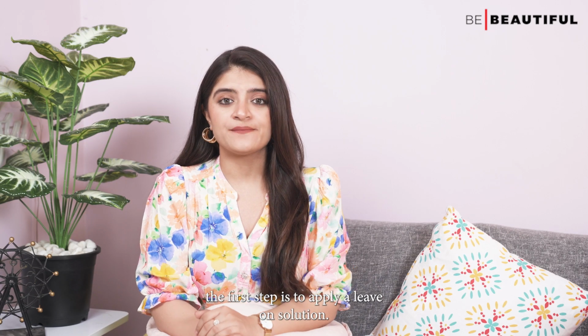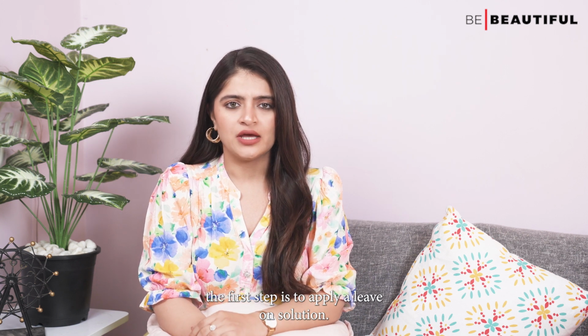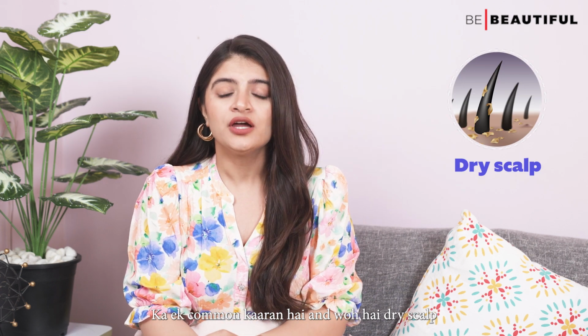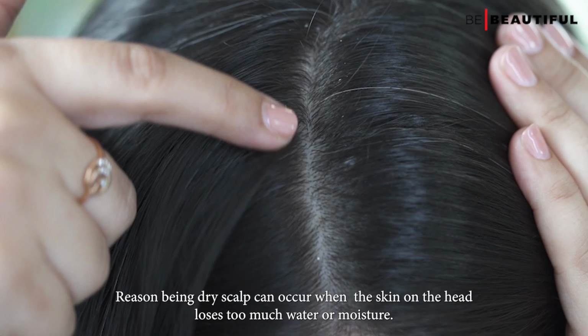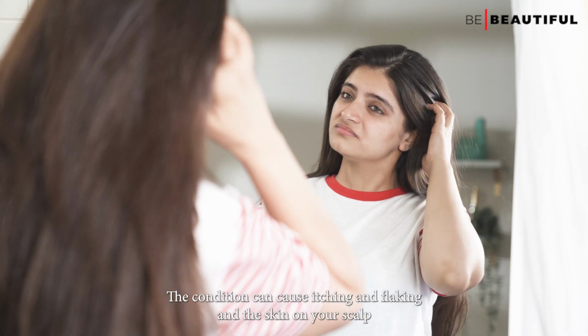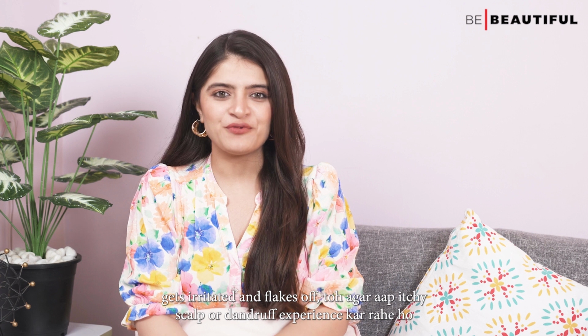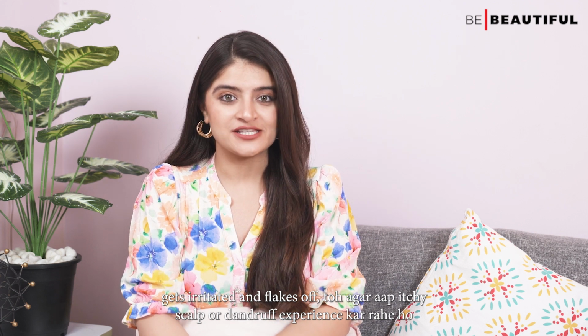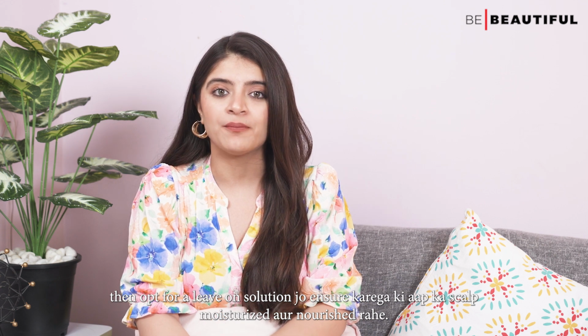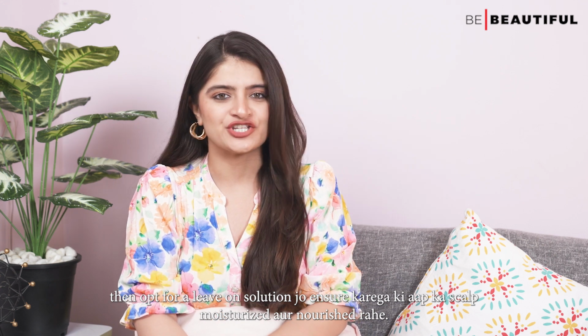Okay, so the first step is to apply a leave-on solution. क्या आपको पता है itchy scalp और dandruff का एक common कारण है, और वो है dry scalp. Reason being, dry scalp can occur when the skin on the head loses too much water or moisture. The condition can cause itching and flaking, and the skin on your scalp gets irritated and flakes off. तो अगर आप itchy scalp और dandruff experience कर रहे हो, then opt for a leave-on solution जो ensure करेगा कि आपका scalp moisturized और nourished रहे.